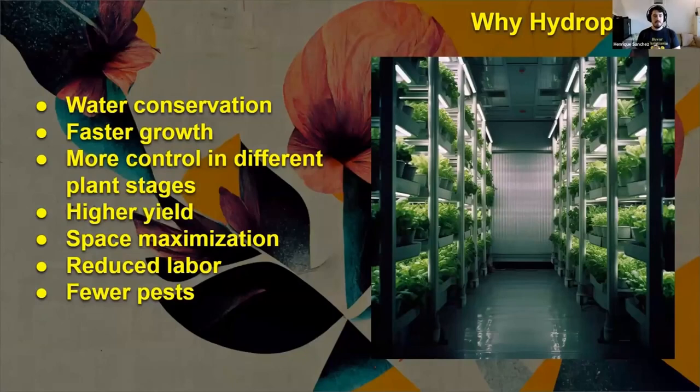So why hydroponics? Well, throughout the years, people have done a lot of different types of farming, and hydroponics came up as a contender with some very interesting advantages in regards to water conservation, because all of the water is recirculated in a hydroponic setting. I forgot to say, but hydroponics basically means cultivating without the soil, instead adding the nutrients to a water solution. But there are some advantages.